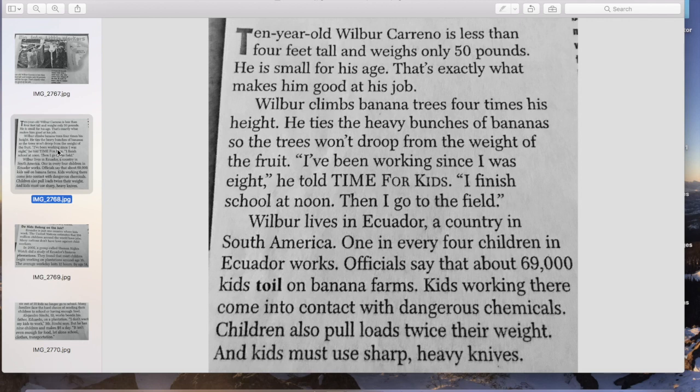Wilbur lives in Ecuador, a country in South America. 1 in every 4 children in Ecuador works. Officials say that about 69,000 kids toil on banana farms. Kids working there come into contact with dangerous chemicals. Children also pull loads twice their weight, and kids must use sharp, heavy knives.